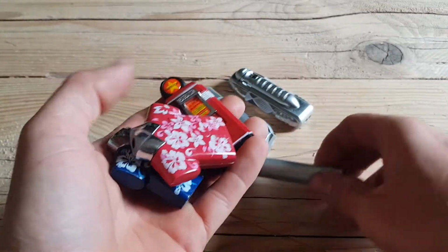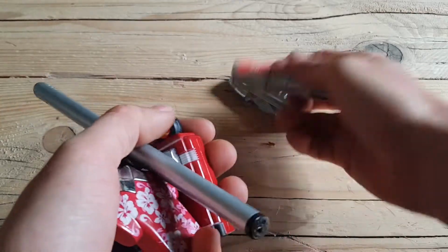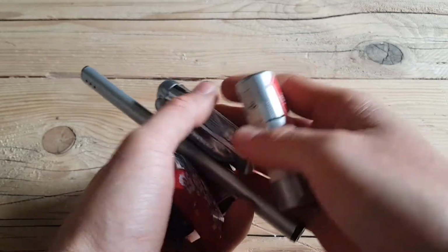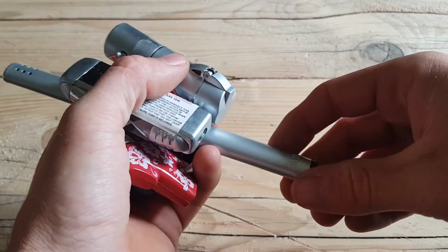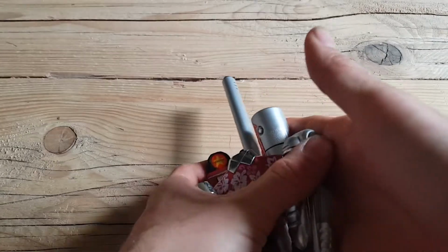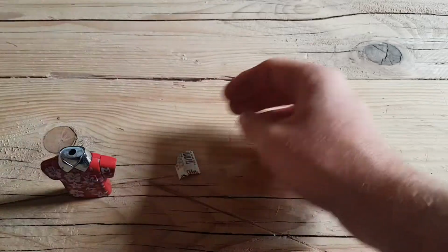He wanted 50p each for them. I got 6 here, but he let me have them for £2.50 for the lot, which is quite a good deal, I think. So I'll try and get some of these working and I'll do a video on them, and the rest, if I can't get them working, I'll just do another job lot, broken lighters for a car boot.